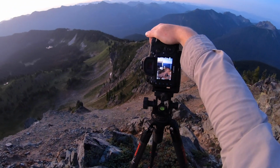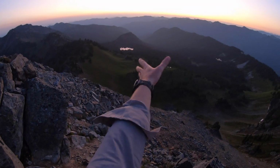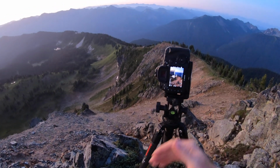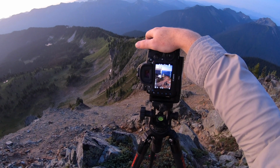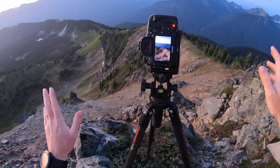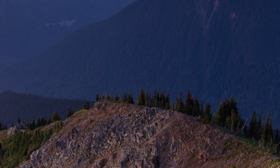Fantastic view. Beautiful bit of soft light coming from the morning, the dawn sky over there. The sun isn't up yet, but that glow is just catching beautifully on this, and you get this lovely warm foreground contrasted with the blue haze into the background, and I really do quite like that. 2-second timer. Cool. That was it. Pretty straightforward, I have to say.